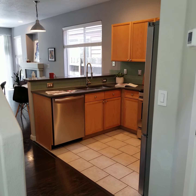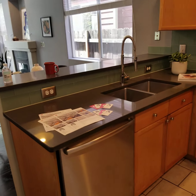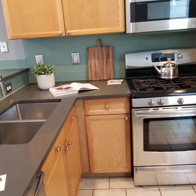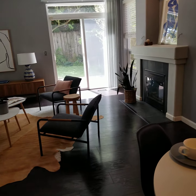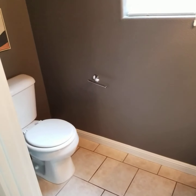Here is the kitchen and the living area. Got quartz countertop, tile flooring, stainless steel appliances. Just regular cabs. It's got a laminate flooring. Half bathroom down here.